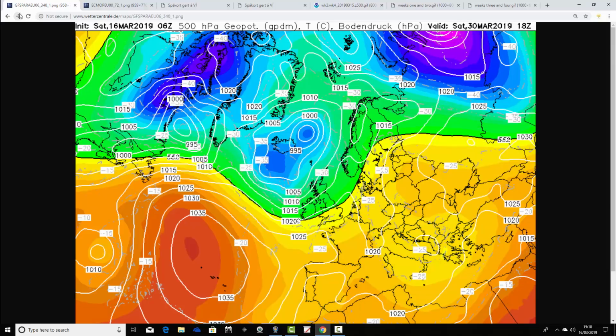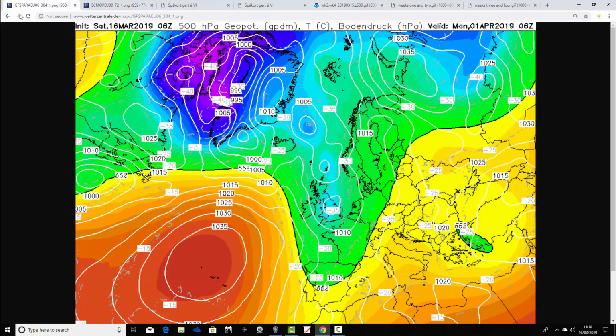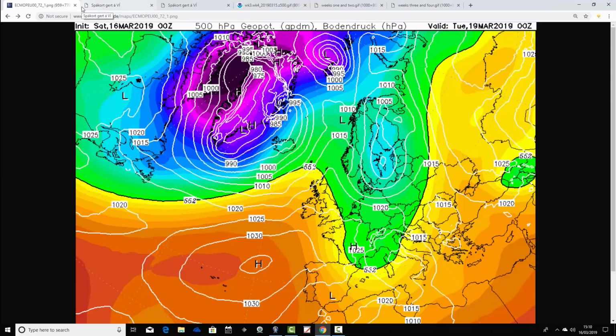In the more extended range, the Atlantic breaks through a little bit more compared to the operational GFS. So this is how we look at 384 hours, as far as we can get, to Monday the 1st of April. Then low pressure is breaking through, just turning that little bit more unsettled on the parallel GFS. But again, this is over 2 weeks away, so it really isn't worth being particularly concerned about.